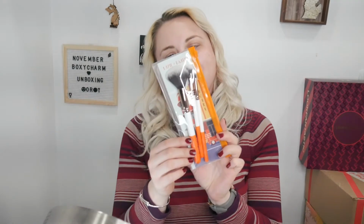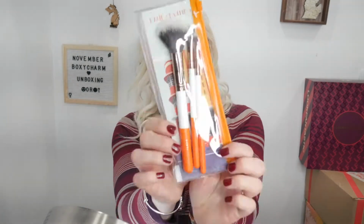So next in here, I'm pretty excited. This is Luxie, it's cute little Luxie brushes. Speaking is hard. It does have this annoying little gallop on there, so we'll just kind of get rid of that. I couldn't unzip it because I had one of those ties or something. Now they do come in just a plastic little bag, but you know, travel.